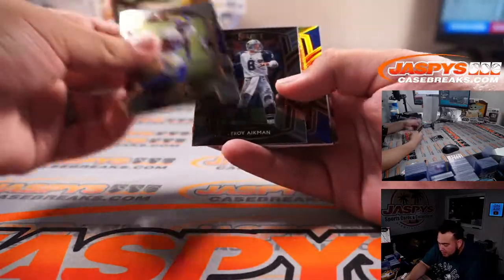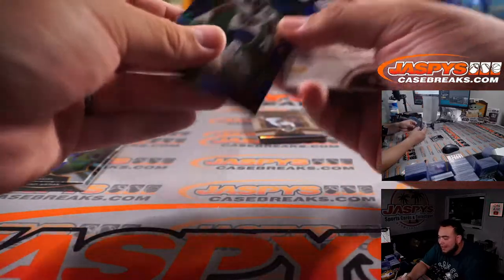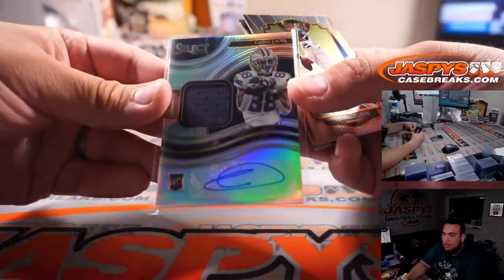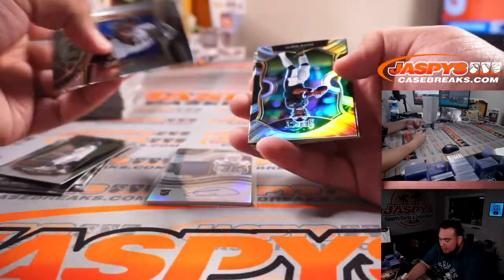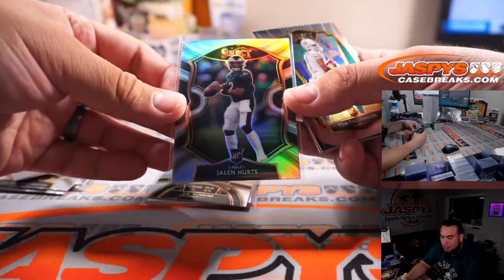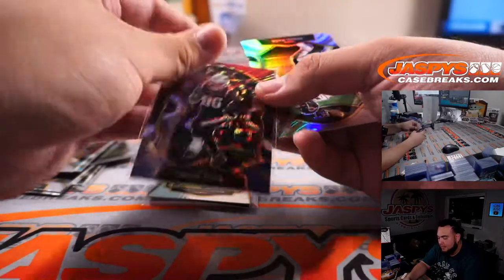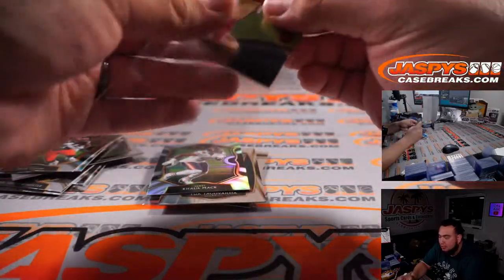Let's see what else we got here. CeeDee Lamb to 199. Khalil Mack blue. 60 out of 75. And CeeDee Lamb jersey autograph. Cowboys. Andrew Roth. Jalen Hurts silver. Jonathan with the Eagles. Tua Tagovailoa. Devin Asiasi. Patriots to 199. Leo Mack and Brandon Ayuk.